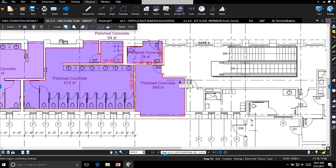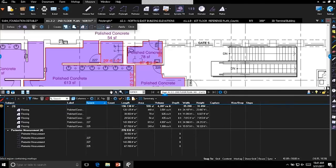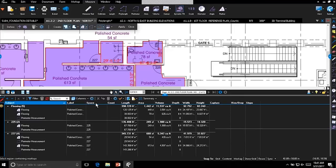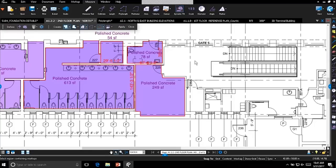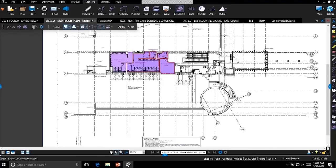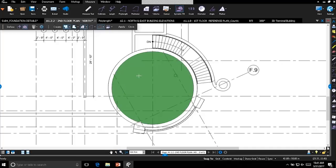Just like any other measurement in Revu, they are all populated down below in my markups list. So if I wanted to see by subject or perhaps by space, I can see those markups in my markups list. The great thing about the dynamic fill as well is that it's great for odd shapes that you may have. Perhaps you're working with a civil drawing. In this case, I have a circular roof. Now if I use the dynamic fill tool, since this roof is fully enclosed, I don't need to define a boundary. I can start filling up this roof here with the dynamic fill tool.